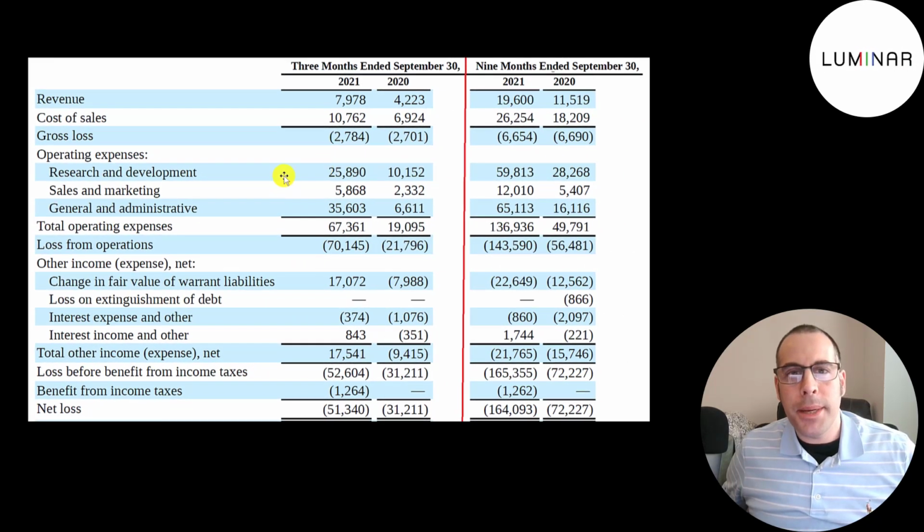This is always going to be a big expense for this company because they're going to always need to improve their current products and develop new ones. They spent $6 million in sales and marketing, $36 million in general and administrative expenses. So since they're not bringing in much revenue at this point, they have negative operating income. As their revenue grows, they should become more efficient and eventually become profitable.